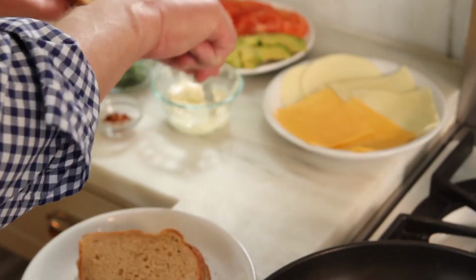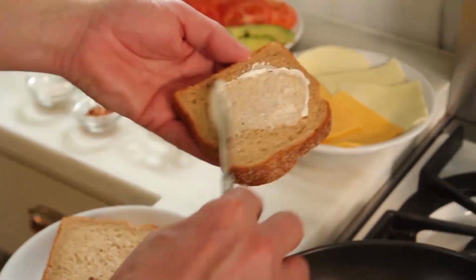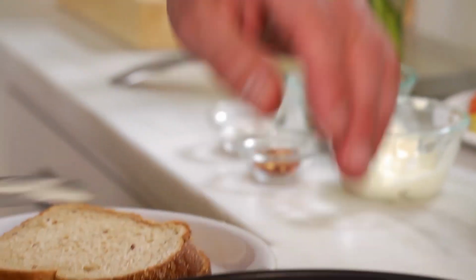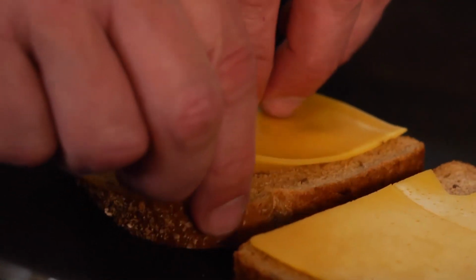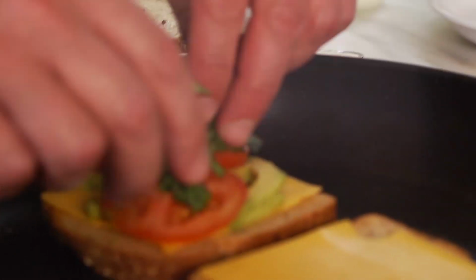I start with a non-stick skillet and turn it on medium heat. Then take some whole wheat bread and butter one side with a light butter. Now do this times 2 and place it in the skillet. Next, add 1 slice of American cheese. Now for the adult portion of the sandwich, the vegetables. Add some avocado and tomato and some coarsely chopped basil.